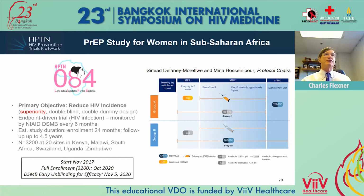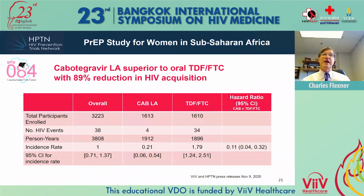The DSMB asked for unblinding in November of this year because of an unexpected difference in efficacy in the 2 arms. And that difference favored the injectable arm. In fact, it greatly favored the injectable arm. When the study was stopped, there were 34 HIV infections in the daily oral tenofovir emtricitabine group, and only 4 infections in the long-acting cabotegravir group. Again, a highly statistically significant difference, and about 9 times the infection risk with oral therapy as compared to daily every 8 weeks injectable cabotegravir.